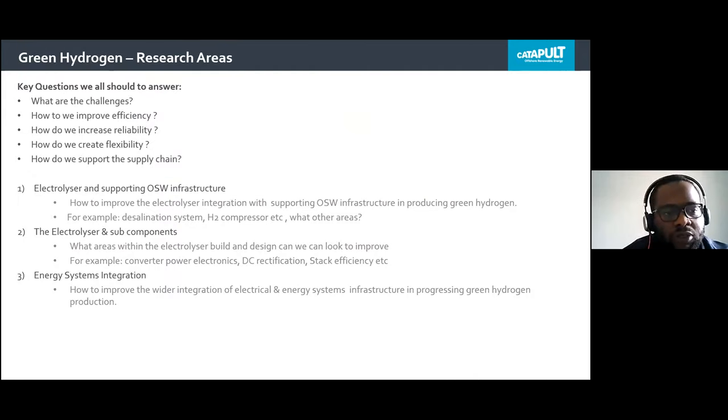So the key questions I just put to you, to make everyone think, are that in the context of green hydrogen, there are things we should think about: what are the challenges? How do we improve the efficiency? How do we increase reliability? How do we create flexibility? And how do we support the supply chain? And under those three elements, we can look at that from different aspects. So infrastructure, like the desalination systems, the compressor, aspects like the power electronics, the subcomponents, the electrolyzers. And in terms of the integration, how do we improve wider integration of those systems as well?